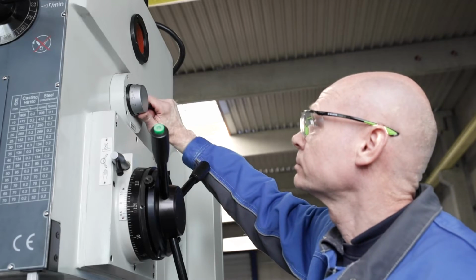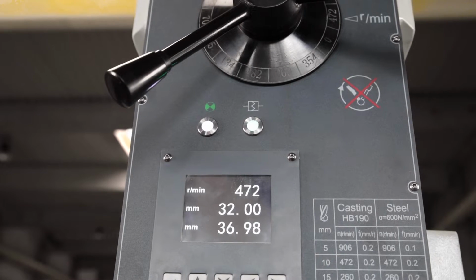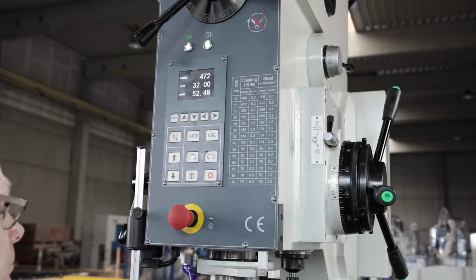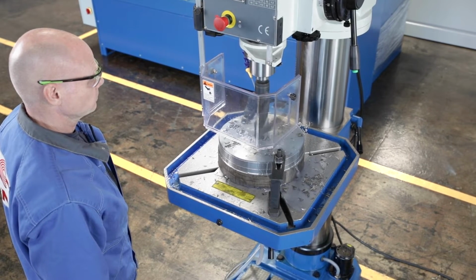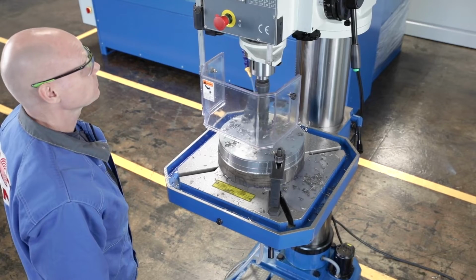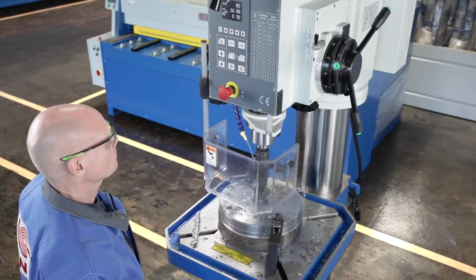The feed gear has 4 switching stages. A button directly on the turnstile switches the automatic quill feed on and off easily and conveniently. An electromagnetic clutch creates the power connection. The desired drilling depth may be selected electronically.